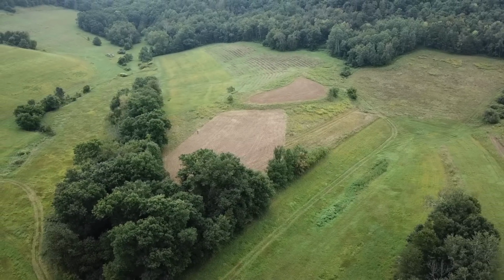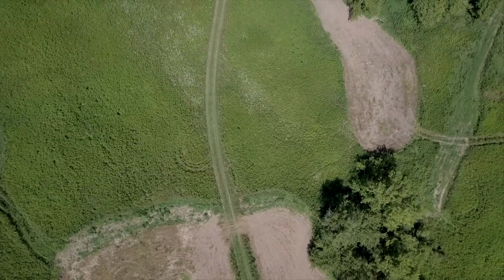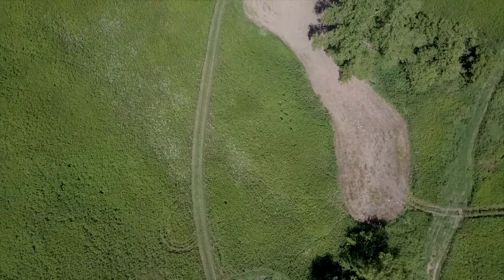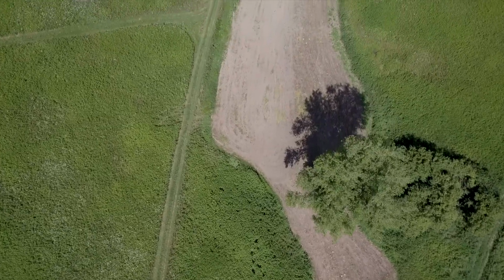On private land, you're trying to pack 2 miles worth of hunting land on public land into a 100-acre parcel on private. So a lot different. You're really micromanaging when it comes to it.